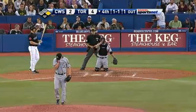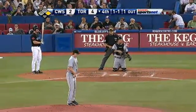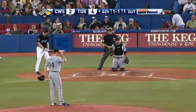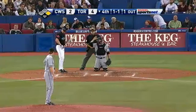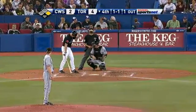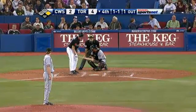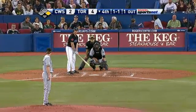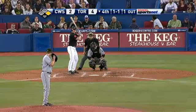That's a called strike. 1-1 on Lyle Overbay. Floyd was a first-round, 4th overall pick by the Phillies in 2001. He was then traded here to the Chicago White Sox for Freddie Garcia just before the 2007 season.